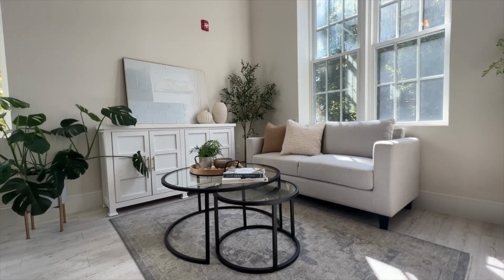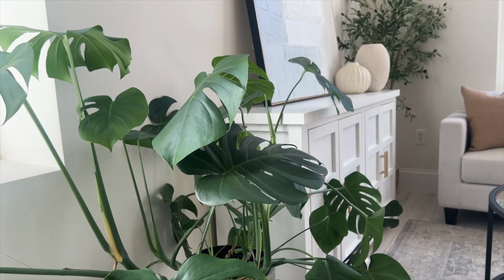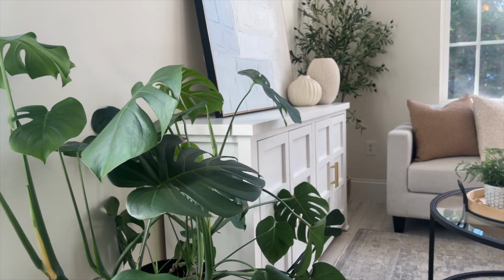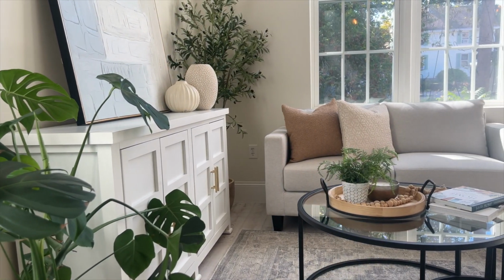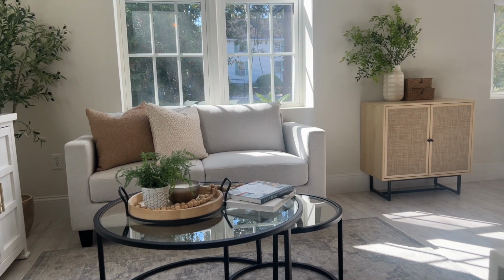So I'm very thoughtful and intentional when I'm shopping and bringing new things into the studio. And speaking of which, I have different trees, faux trees that they can bring in. I have real plants that we can bring in too. This plant over here is a real plant. But I do have a variety of things. I have different artwork that they can choose from and just so many different things.